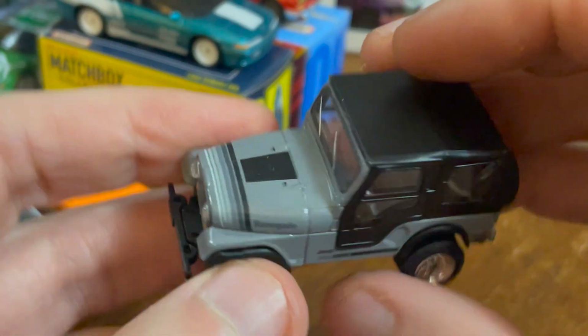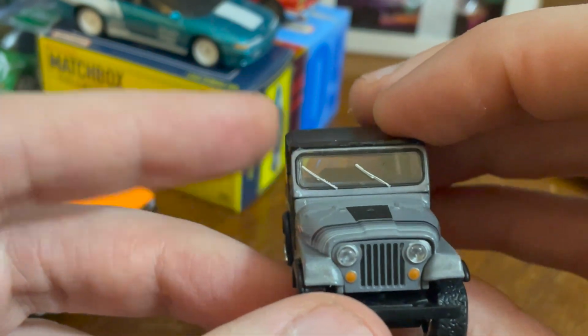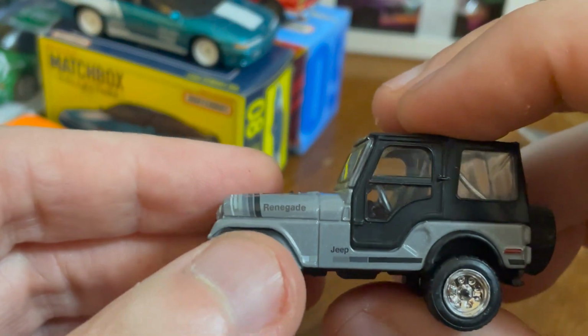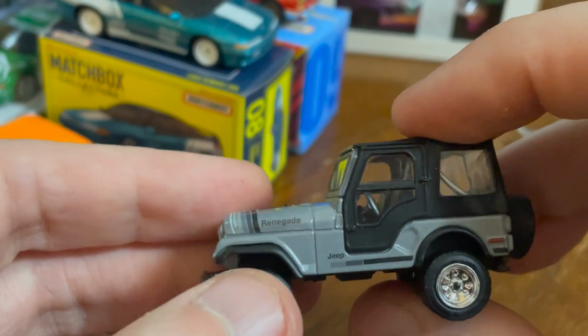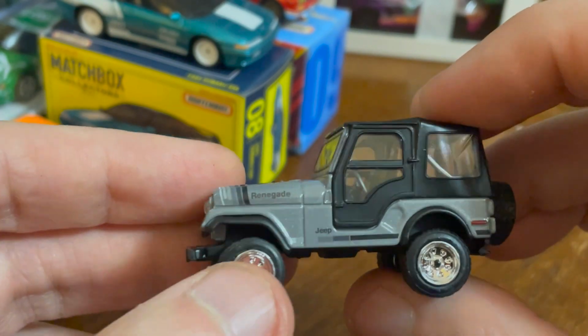I mean, it's hard to be mad at this thing. It's so cute and little, but I mean, there's definite flaws. The windshield wipers are nice. The interior is ridiculous. It's got a steering wheel that, like, I was gonna say sits in your lap, but you would not fit in there. It's like pushing against the back of the seat.